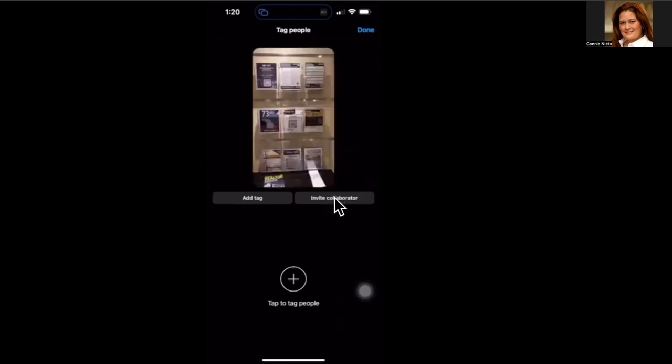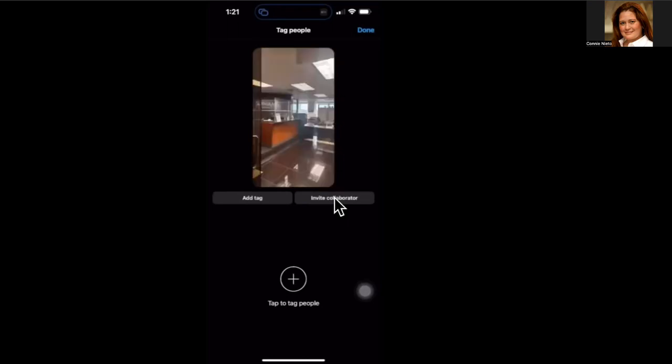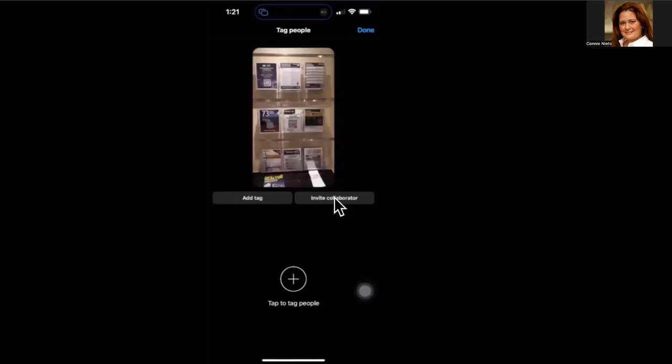Inviting for collaboration means that that other page can agree to also feature this same reel. Isn't that cool? So let's say I'm working on a pre-construction and I have their permission to take pictures and create a reel. I could tag that pre-construction office and they could collaborate and showcase my video. How about that? Or I could invite to collaborate my office and showcase a listing and have them accept the collaboration. Do you like that idea?